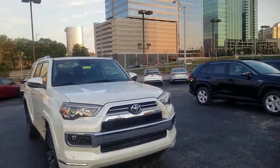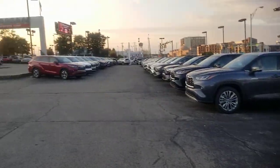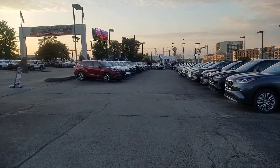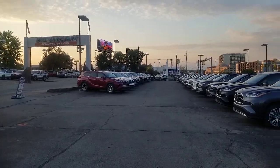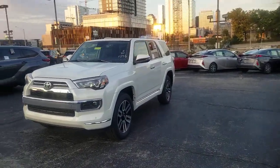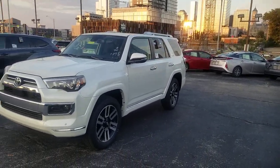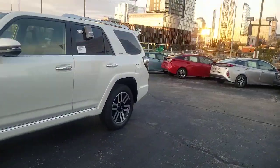So now I always tell people, if you're trying to think between getting a 4Runner and getting a Highlander, ask yourself how you want the car to drive. All right, if you want the vehicle to drive more like a car, more of a comfort ride, go with your Highlander. If you want something more rugged, more rough, a little tighter suspension, something that feels more like a truck, a little bit more power and a bigger engine, 6-speed transmission, go with your 4Runner. Your 4Runner is going to give you that extra there.